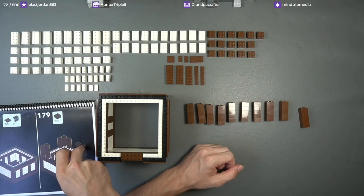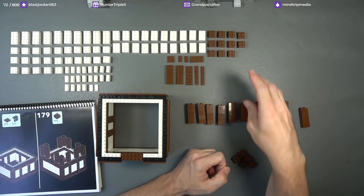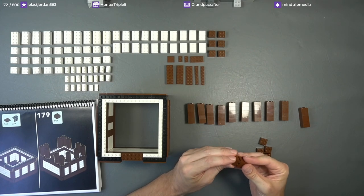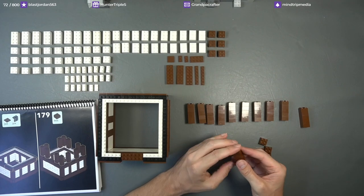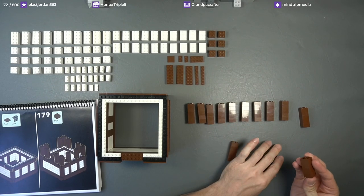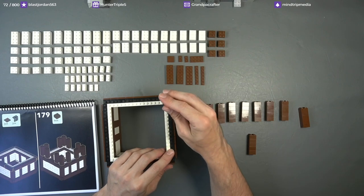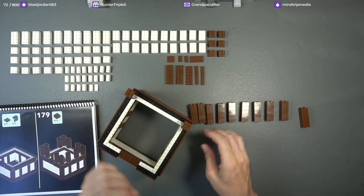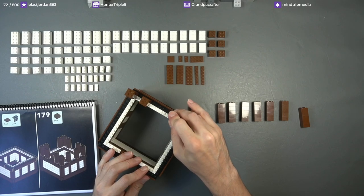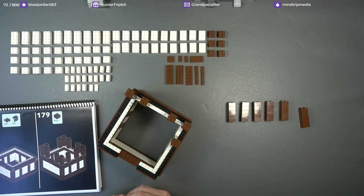1, 2, 3, 4, 5, 6, 7, 8, 9, 10, 11, 12. 1, 2, 3, 4, 5, 6, 7, 8, 9, 10. Right, now these go, we've got corners. And then we've got face of two. But then a space of three on this side. And a space of one on that side.